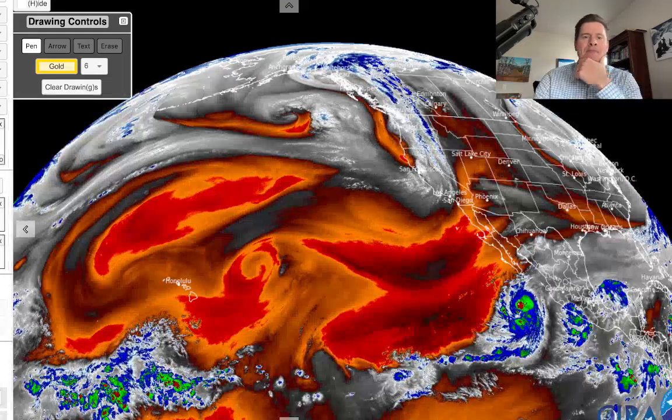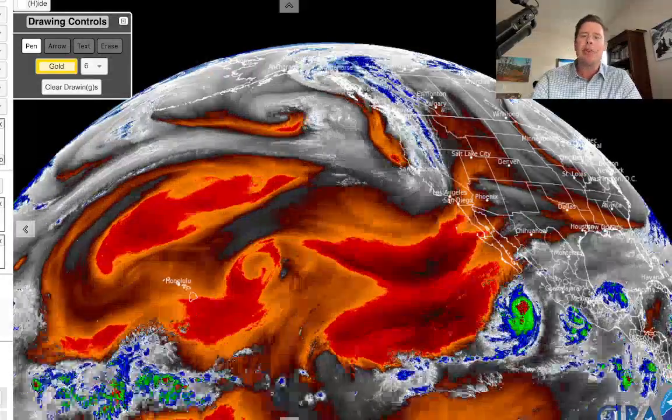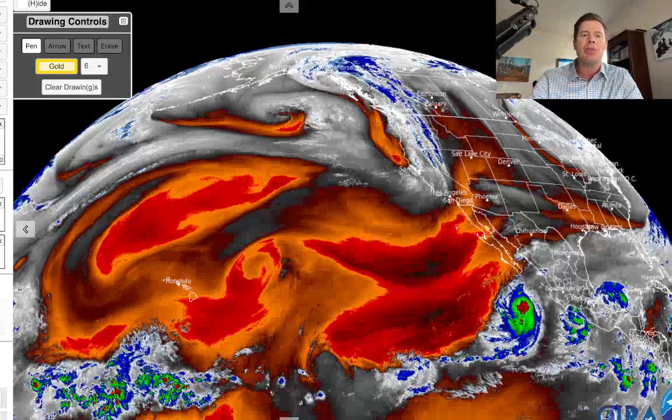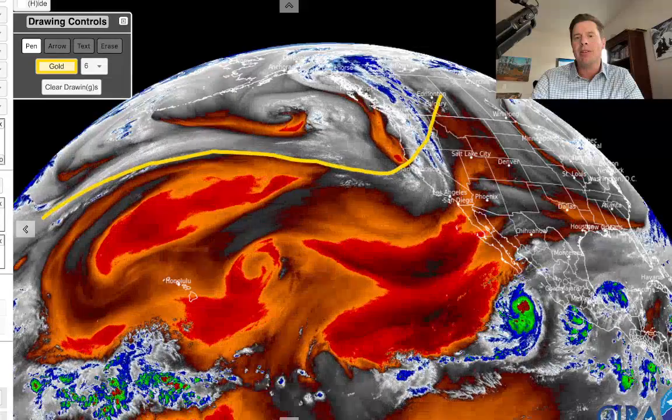My first stop is this. This is water vapor satellite. So the oranges and reds represent the drier air aloft. Your moisture are the whites and the blues. And I'll just mark it. There's your active northern branch of the jet right there.